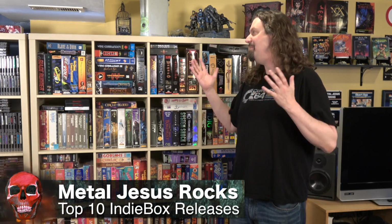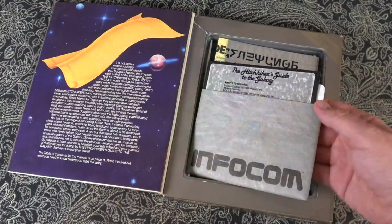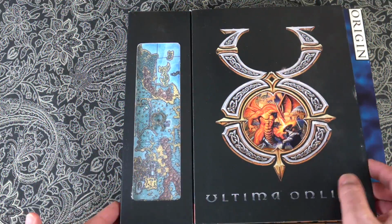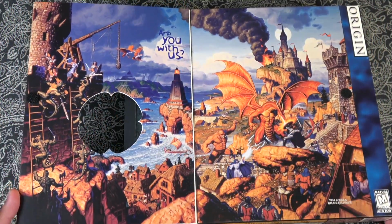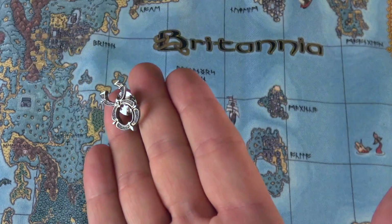Now you know that I love collecting big box PC games from the 80s and 90s. And the reason why I love them so much is because they had amazing packaging, plus they had a physical copy of the game, printed manuals, maps, and often so much more included in the box. However, with digital-only games recently, much of that is now gone.